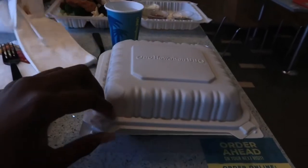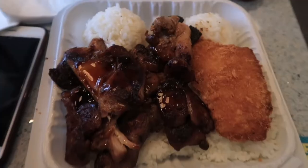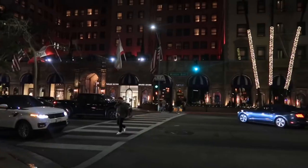We got some food. Hey guys, so we just finished eating and now we are in Beverly Hills and we are parked right next to Gucci and we're about to get out and walk.